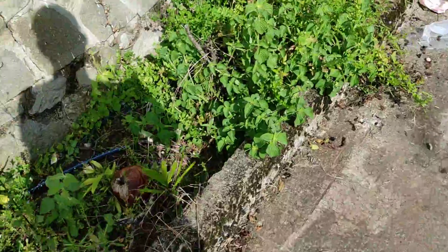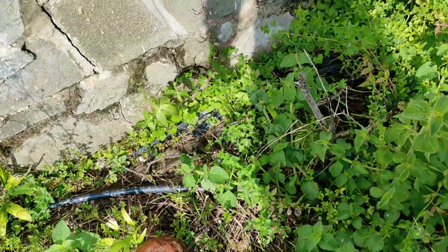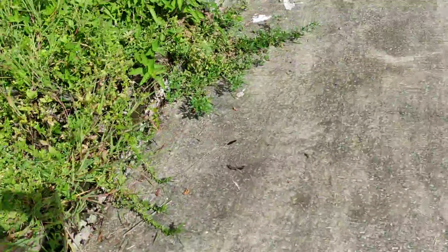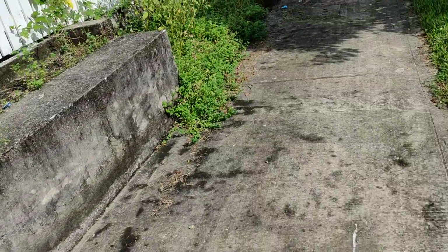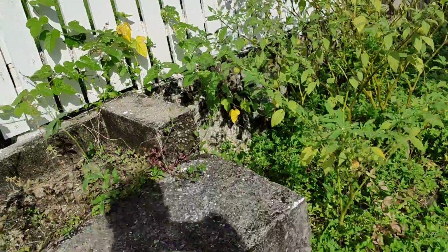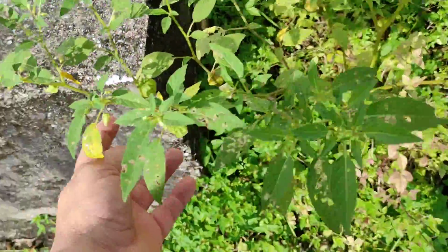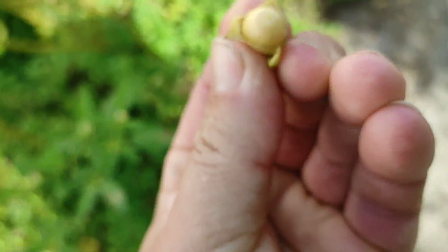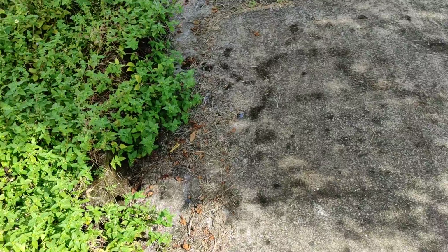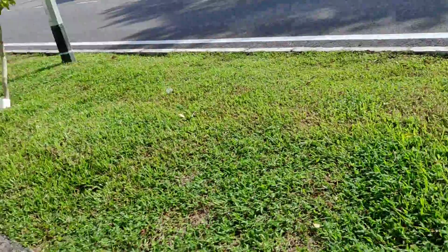Let's see what else we can find. A random coconut lying here. I don't know how old it is. Usually when you open one of those which have been lying on the ground for too long, it's possible that it will be too brown. More passion flower vines, but no fruits. Let's try this Physalis, which is a little bit younger. Maybe. Yeah. The taste is better.